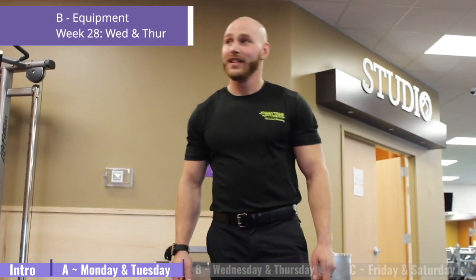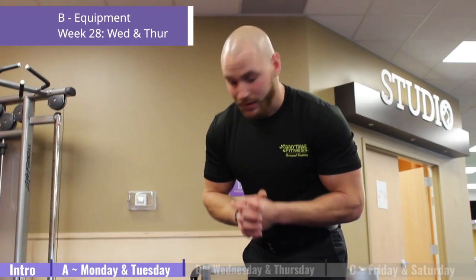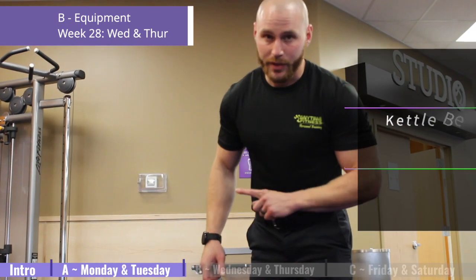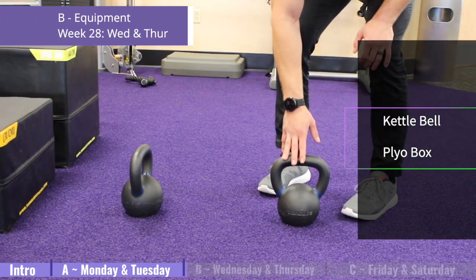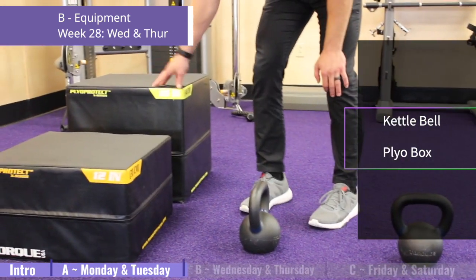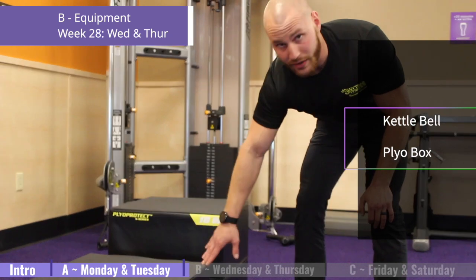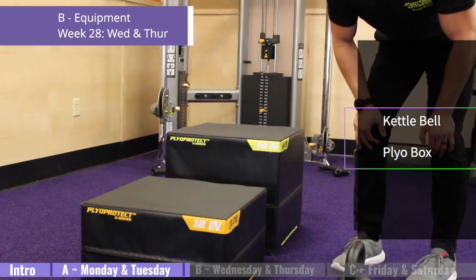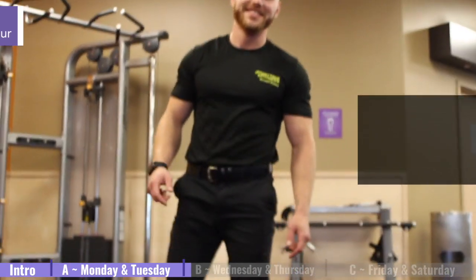What's up, trainers? Today we're gonna cover routine B for week 28. Pretty simple routine, you're only gonna need a couple pieces of equipment. Just kettlebells, varying in weight for the different exercises, and also plyo boxes. I want you to consider your client's ability, and have the varying heights available and ready. And that's it for week 28, exercise routine B.